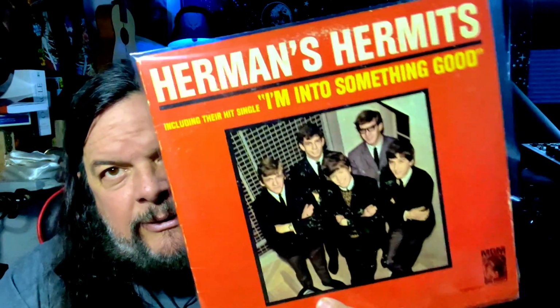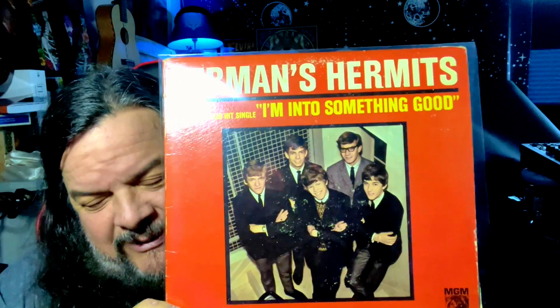And then last but not least is this one, which I was really stoked to find. I got this in another thrift store. I think I paid 99 cents for it. And it is Herman's Hermits. I grew up listening to this. This is an album I remember I used to pilfer from my brother when he wasn't looking, just because I liked the name, and I grew up listening to these songs.